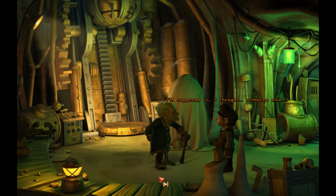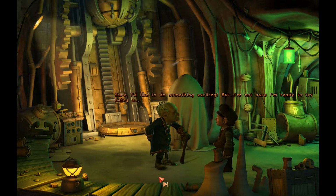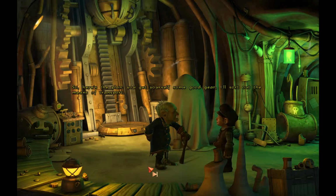I'm supposed to... I thought someone else... Who? I very much doubt you'll find anyone else here who's prepared to look death in the eye. This is your chance to be a tragic hero, my boy. A painful loss for the Alliance. Don't you want to be a hero? Sure, I'd like to do something exciting, but I'm not sure I'm ready to try being... Try? There is no try, only do. This is your chance. You'll be a hero, and I'll show everyone that this old gnome is still good for something.